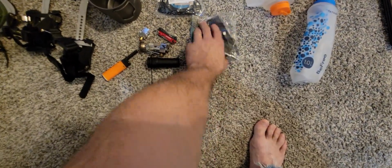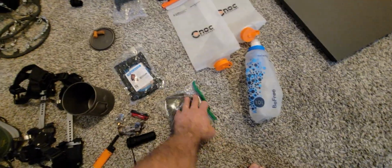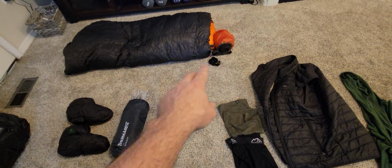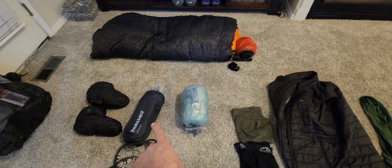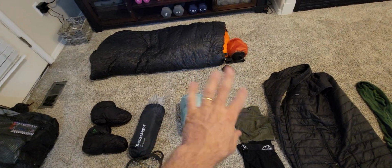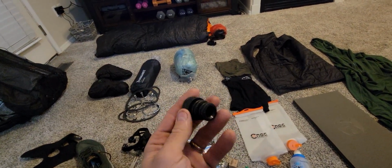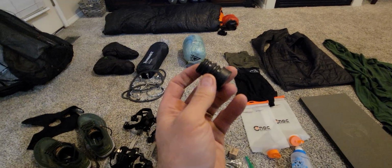Nitecore headlamp, 10,000 milliamp battery, mosquito net. What's some other good stuff? I got some extra cordage for my tent. For my airbed, these are straps to go on that because it's a quilt, not a bag. So those go around that mattress to hold the quilt onto it. There's a lot of YouTube videos on why quilts are beneficial over bags, not to mention just unzipping and zipping a bag constantly is super annoying.